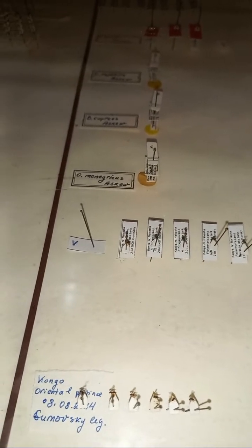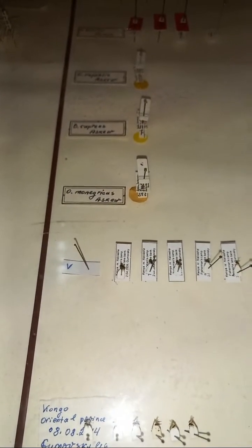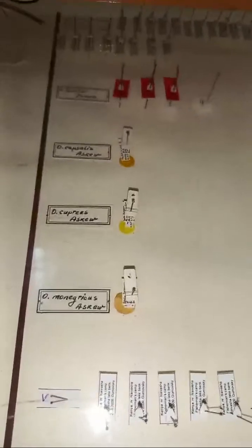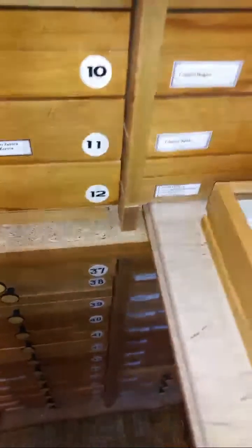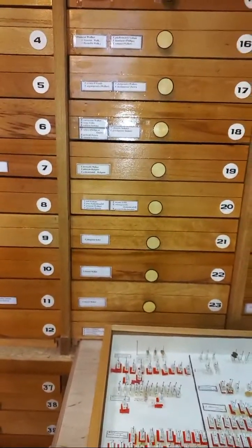Ormyrus with host. Here some individuals from Spain, described by Dr. SQ. Some paratypes with yellow labels, presented to our collection as a gift. Ormyrus bicolor, 3 specimens only. Type material, holotype and 2 paratypes. And many other specimens are stored here in the collection.